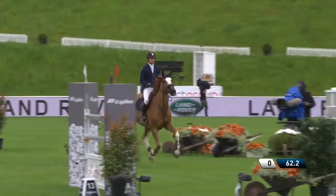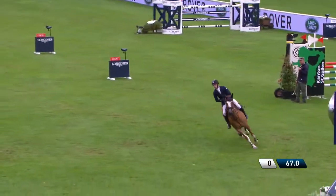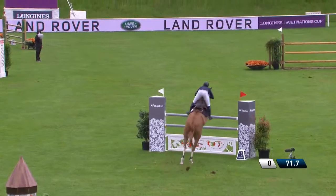21 years old. Wally Schmitz, 35th in the world rankings for the under 25s. And this is looking very smart indeed.